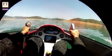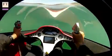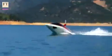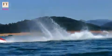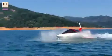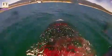Propulsion is by water jet that can be vectored both left and right and up and down. Along with fins that act like airplane wings, it gives the ability to dive under the surface for up to 15 seconds. And, of course, to leap out again. Sea Breachers are made to order. Around 70 have been sold so far to buyers all over the world.